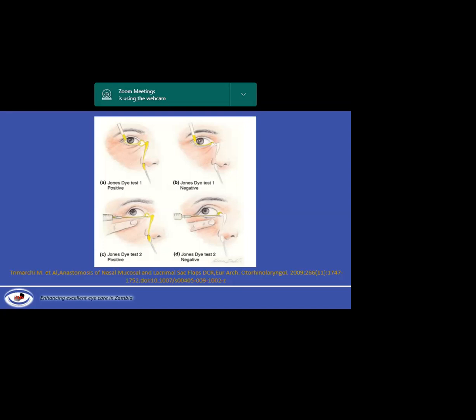Jones 2 is just to illustrate if there is any partial blockage, where we use the cannula. As I explained, by probing, you just push in the dye. If you find the dye is coming down, you are going to say there is a partial blockage. And if nothing is coming out to color the cotton in the nostrils, you are going to say that it is blocked.